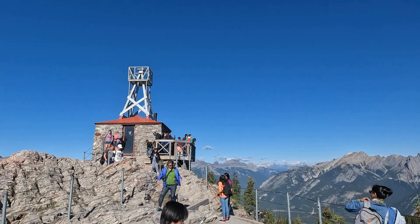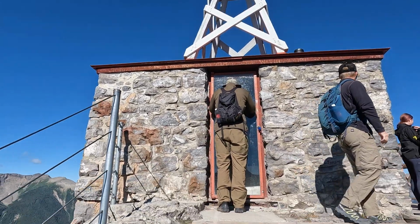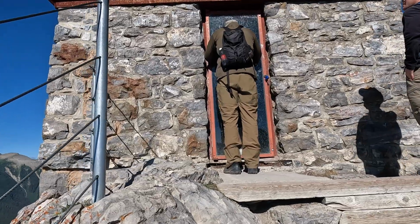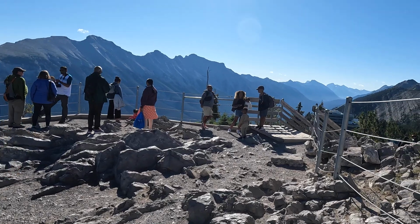So behind me is Sanson Peak. This was built in 1903 and was an operational weather observatory until 1930, and it still exists today. You could hike up to it. It is the top of Sulphur Mountain. Inside, you could see some bunk beds where they used to stay.